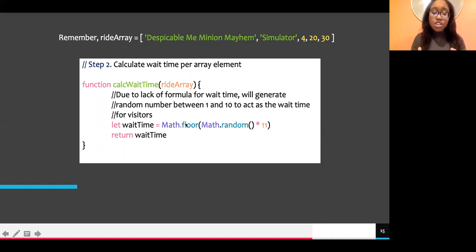Then comment what you are doing. So something like this: due to the lack of the formula for wait time, I've generated a random number between 1 and 10 to act as the wait time for visitors. Because we are not trying to lead these interviewers astray. We're not trying to be sneaky in any way, or not to get caught for anything. What we are doing instead is owning our gap in knowledge, claiming it, and saying, hey, I don't know this, but this is what I'm going to do to make sure I can get to the rest of the problem and rack up as many points as possible.